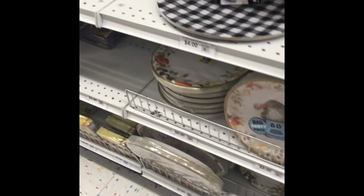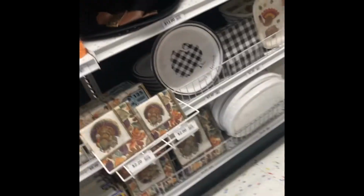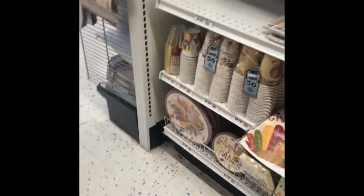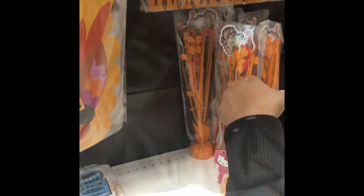Check out the chargers. See, this ain't thankful in the black. But I wanted it round and gold like that. Just put on that one plate. See, this table decoration, I can just build them. It stands up.